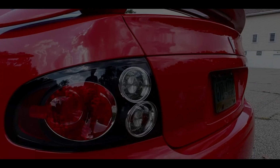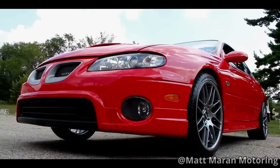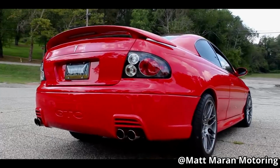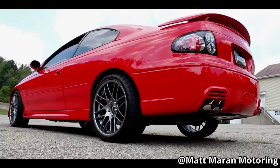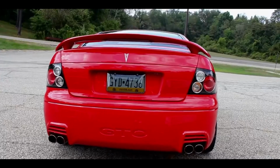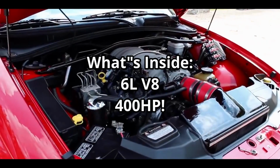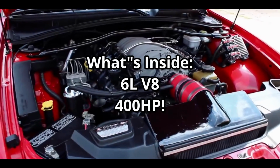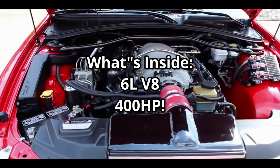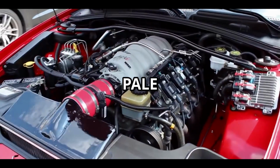All right, so number 5 is an incredibly slept on muscle car that literally nobody loves anymore for some reason. It is the Pontiac GTO. Yes, we are talking about that new GTO that sadly looks pretty horrible, but if you could find an old GTO under 10K, then you should definitely get that one. This one, however, comes with a 6-liter V8, making an insane 400 horsepower, and it was rear wheel drive. And yes, you heard me right, pal, 400 horsepower.